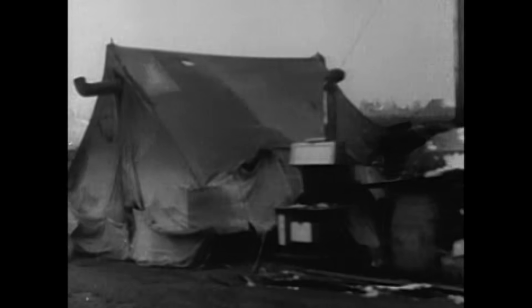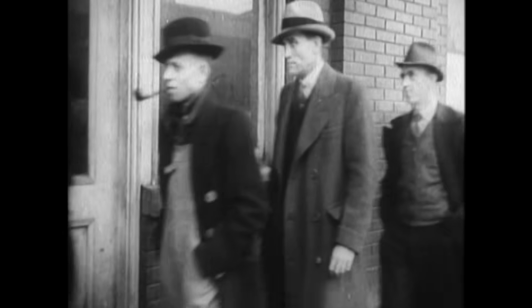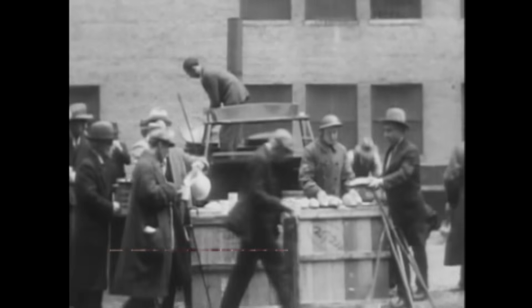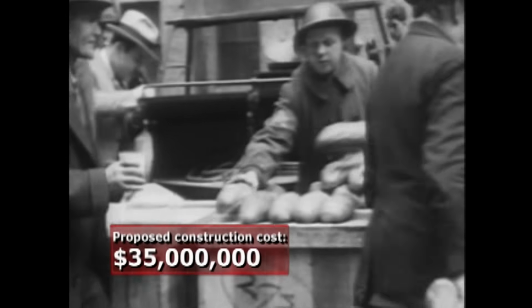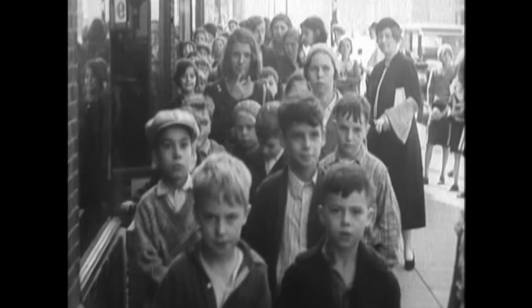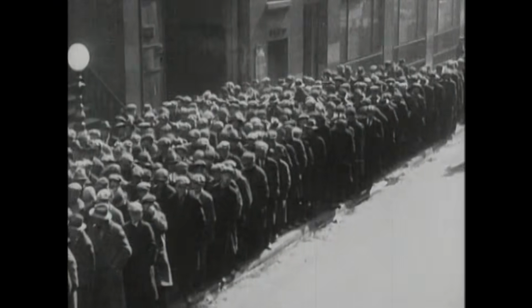But in 1929, 9 years after the bridge was first proposed, America collapsed into the Great Depression. There was barely enough money for food, let alone funds for the government to finance the largest bridge project in human history. The proposed cost was a then staggering $35 million. Civic leaders put the fate of the bridge in the hands of the people.